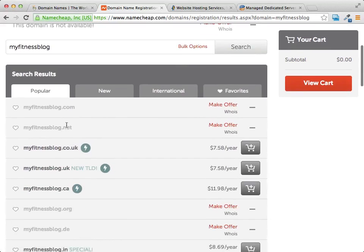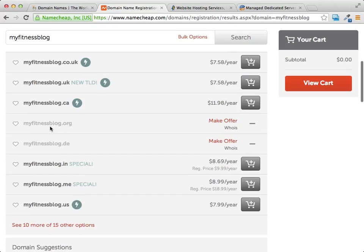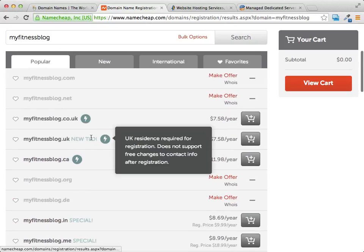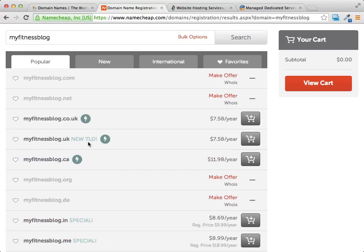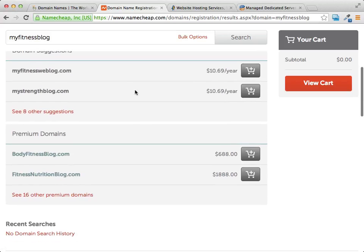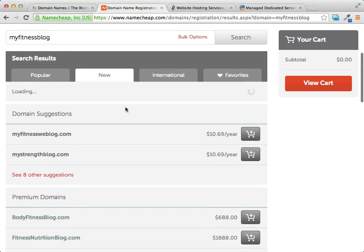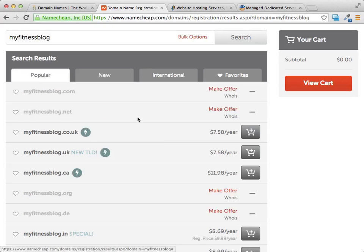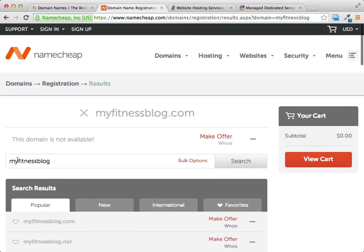But they do offer you some different choices with different extensions. They have a lot of new top level domain names. That's the .com or .net, but they have .in, .me, all kinds of different specials out there. And you can see they're offering a lot of different choices for you here, but I don't like any of those.